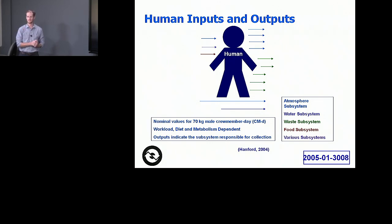This is easy, Katya. Very good. Another one? Food. Solid food. Yep. And the last one? Water. All right, so we've touched on the first three. Now we've got the easy ones out of the way.